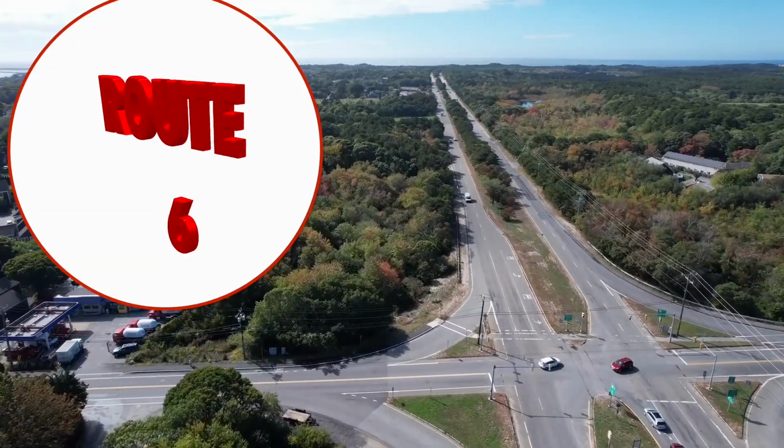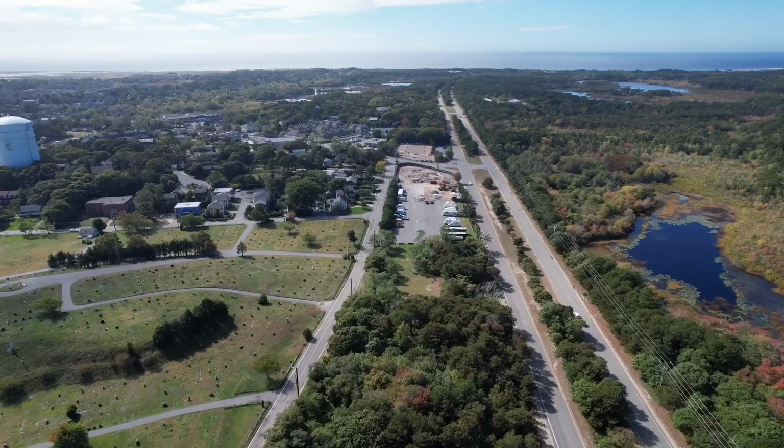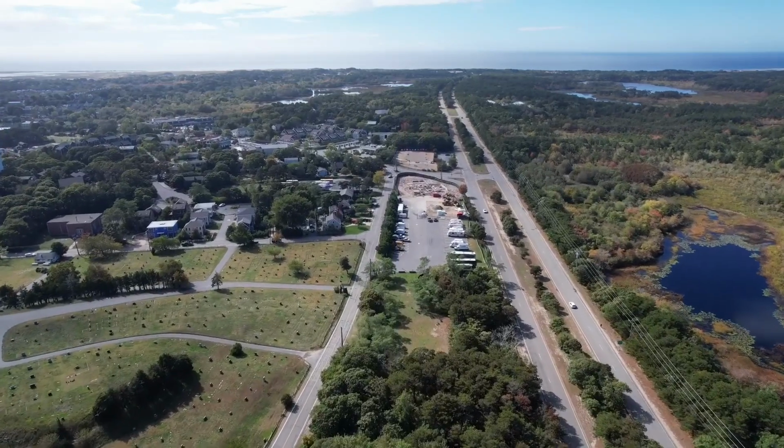Route 6. Route 6 is pretty quick and easy, just don't go there. Don't go on, to, through, or around Route 6. Just literally don't go there.